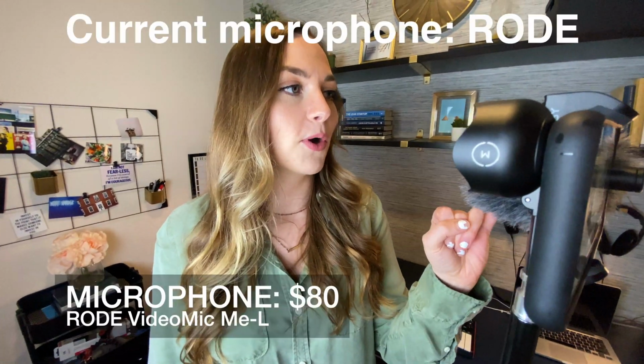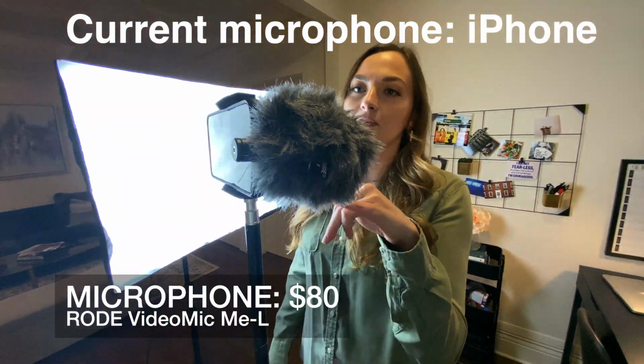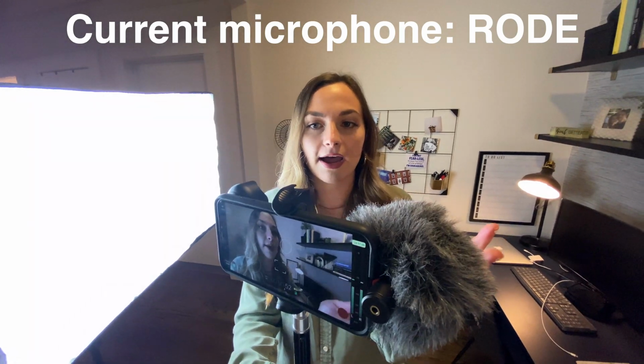We also got a Rode microphone that just clips into the power outlet. This is the most convenient one for vlogging if you want to take a camera out. It just clips right in and stays there, and then it has a wind protection helmet thing on it right now.